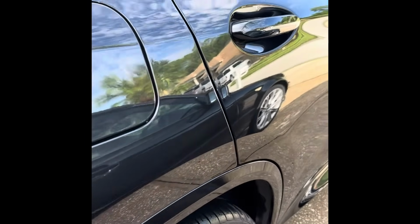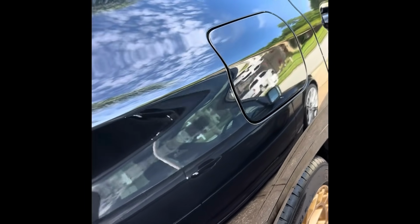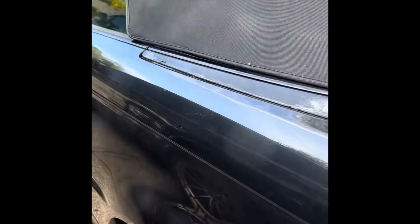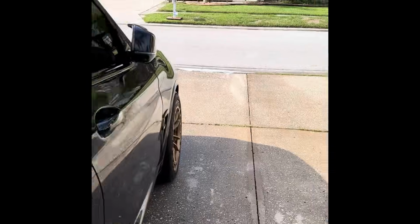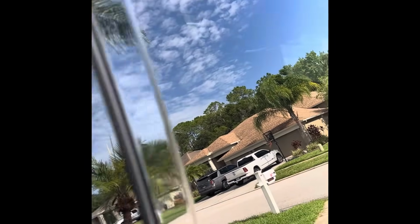Here, you can see the difference in paint already from my X3M, how shiny it looks compared to the E46, which has been sitting there just getting blasted by the sun and no wax, no nothing, no attention whatsoever. But that's all going to be corrected, like I said earlier. It's going to get clay barred, polished. Same with the glass, it's all dull and it's got a lot of streaks. Compared to the X3M as well, you will see that it's nice and shiny because I polished them and put some ceramic coating on it.